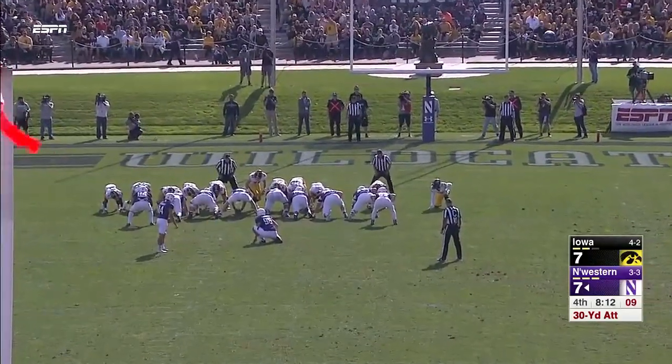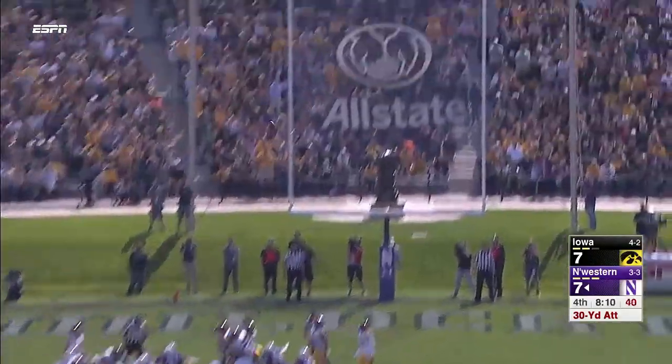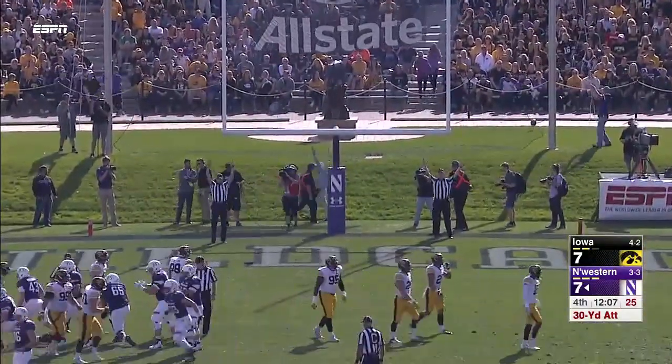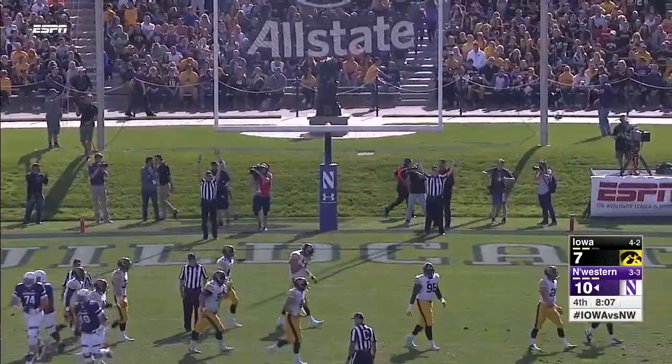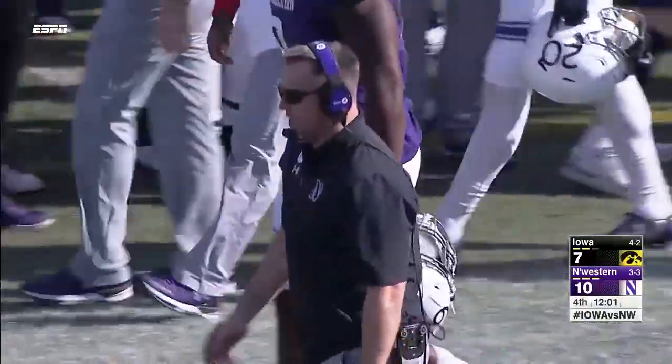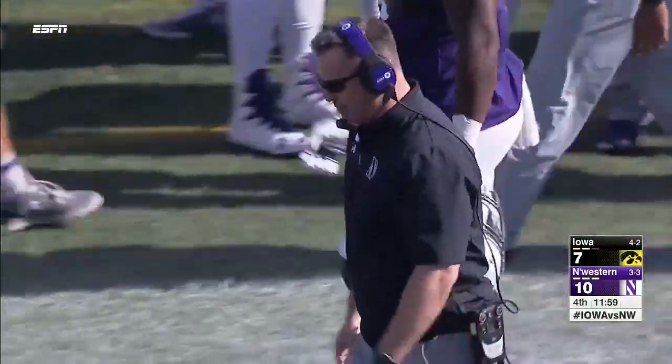Charlie Kubander has made 6 straight field goals. This from 30 for Kubander. It is good. Northwestern has its first lead of the game. It comes in the fourth quarter. Timeout.